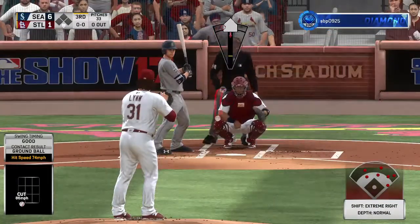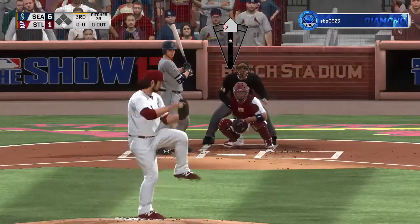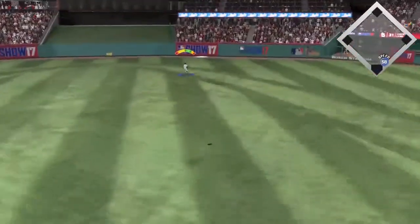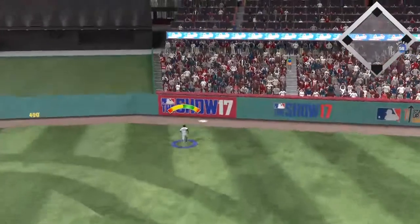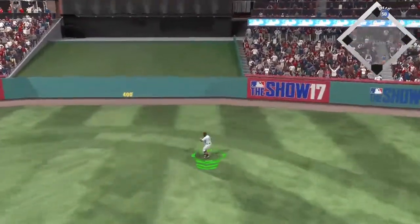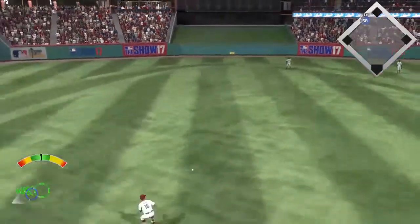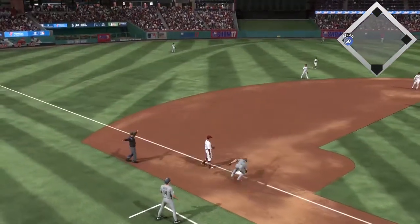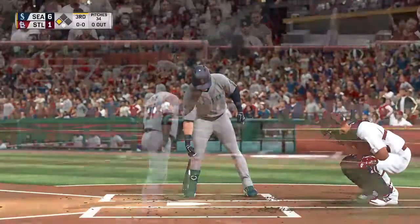Digging in to try it again, Kyle Seager. He'll lead things off as they look to perhaps build on an already sizable lead. But not quite enough as it's off the center field wall. He hit the corner and tries for third. The relay, and he'll get there as he legs out the leadoff triple.